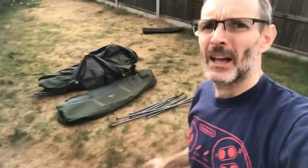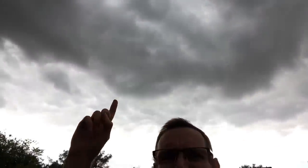Right, I've got it. One of the poles wasn't detached, so it wasn't folding. But it's starting to spit with rain, can you see? So I'm going to get it inside before it gets wet. I'm going to leave that for now, let it dry off because it got a little bit of rain on it, and get it in the bag a bit later will be the plan.